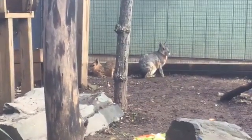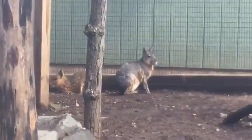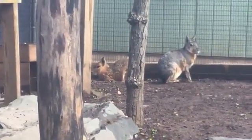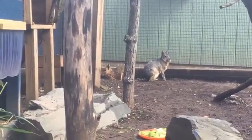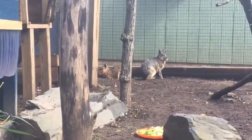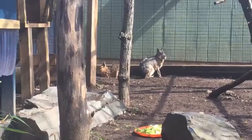Yes, so the gray one who's kind of looking at us, that is Rocket. And then the more orangey red one who's laying down is Digger. Rocket's the girl and Digger's the boy. And they are called Patagonian Maras. The other name for them is a cavy. So Patagonian Maras and Patagonian cavies are actually the same animal.